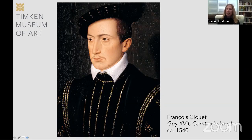Now, let's look at the painting itself. So he's betrothed at 13. This portrait was done when he was 18, and he dies at 25, leaving a widow. She was so kind of destitute that she had to sell all the family jewels in order to continue with her life.